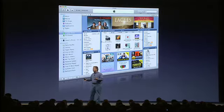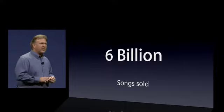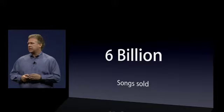iTunes is the world's best music player and has the most amazing music store. We started the iTunes Music Store 6 years ago, in April of 2003. In just less than 6 years, what's happened has been astounding. We've now sold over 6 billion songs. It's amazing.